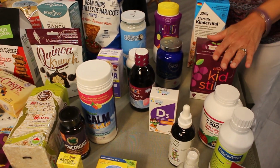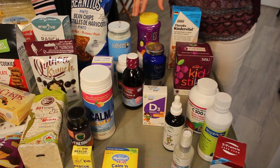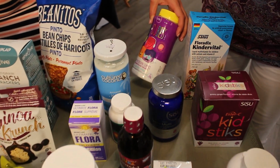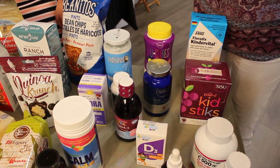So there's powdered multivitamins that you can mix in water. There's liquid multivitamins for kids. There's chewables. There's gummies. So that's easy. Is this the chewable? That's a chewable gummy. Okay, I know what I'm leaving here.